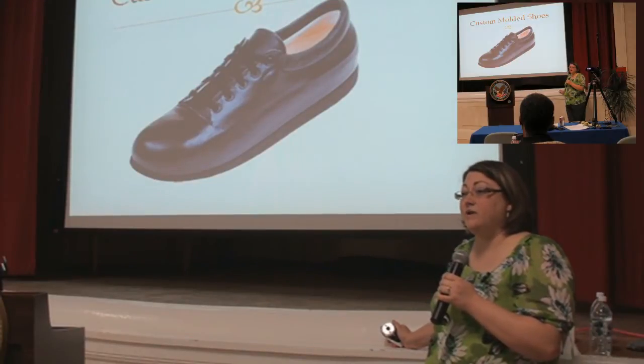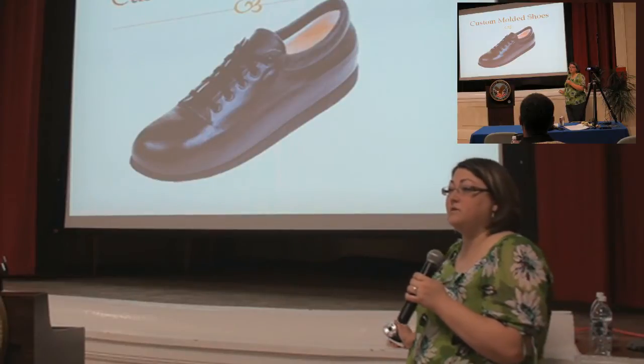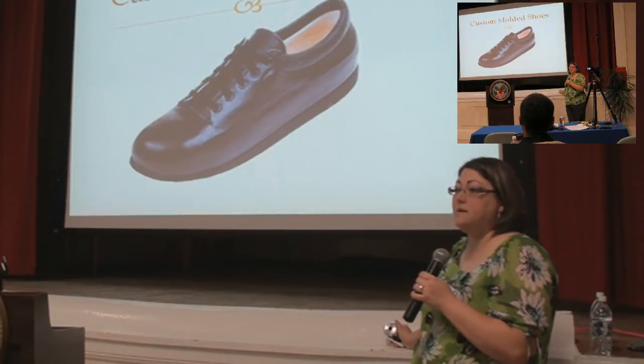Now Medicare will cover 80%. If they have supplemental, it will pick up the rest. Medicaid does not cover diabetic shoes.